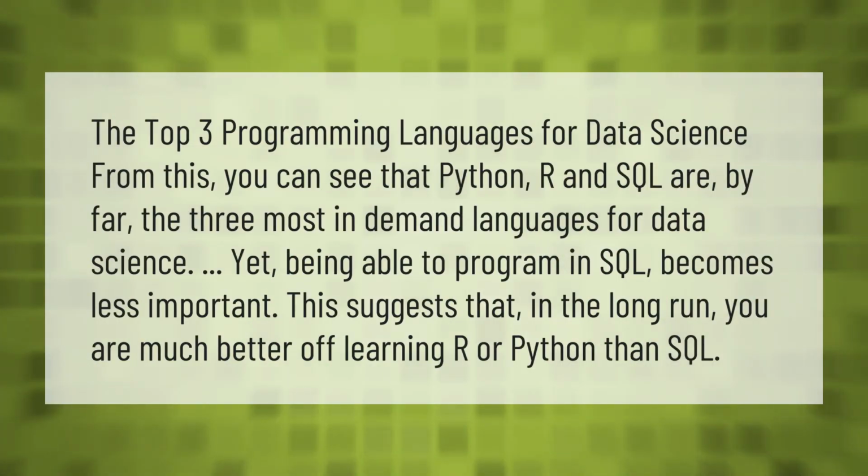The top 3 programming languages for data science. From this, you can see that Python, R and SQL are, by far, the 3 most in-demand languages for data science. Yet, being able to program in SQL becomes less important. This suggests that, in the long run, you are much better off learning R or Python than SQL.